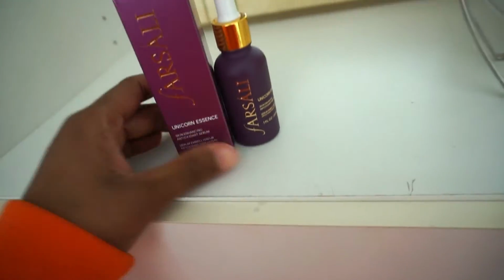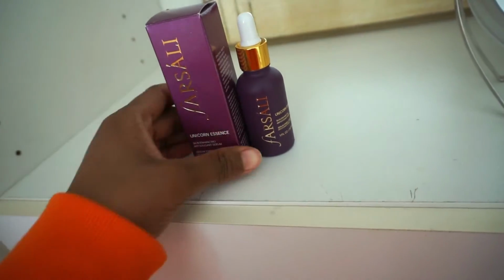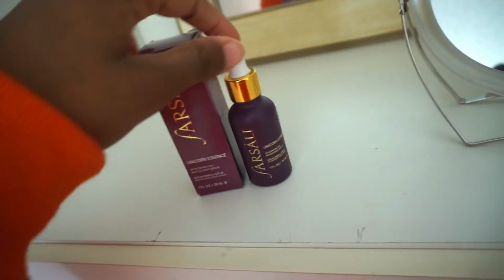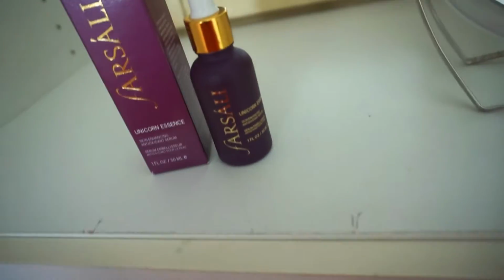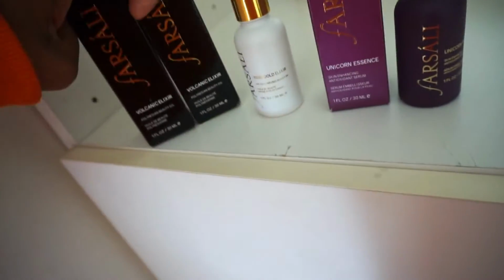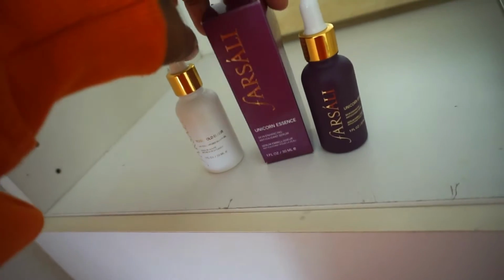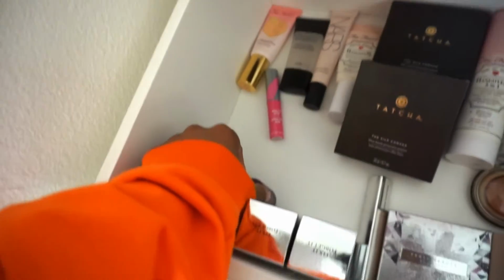I have the Farsali skincare stuff. So the Unicorn Essence, this is a backup. This one I just opened. And then we have the Rose Gold Elixir. I only got one of those. And then we have the Volcanic Elixir. So I got two of those because it said it's really, really good for dry skin. And girl, my dry skin is a mess.